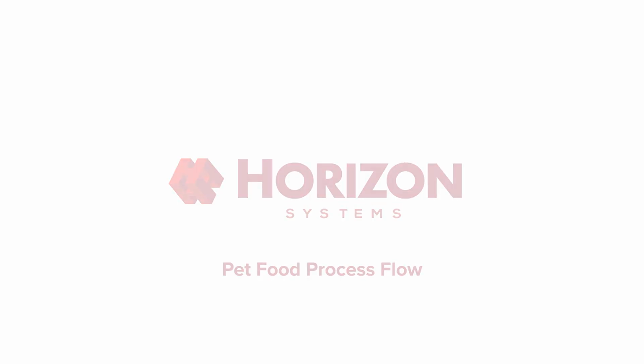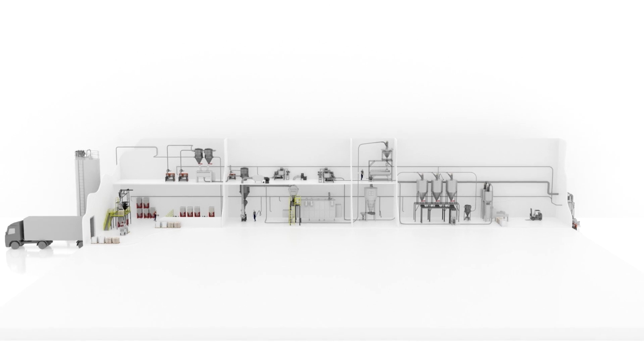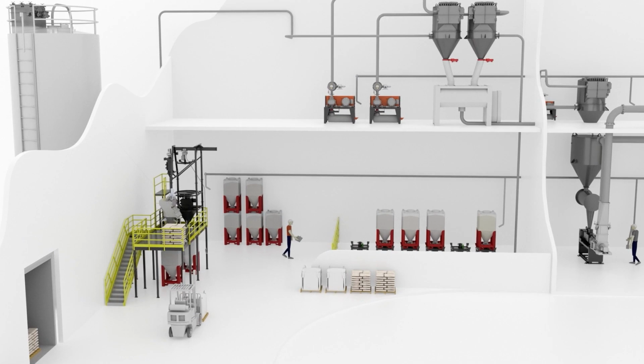At Horizon Systems, we specialize in process systems for pet food and treat manufacturers that manage your ingredients and keep your products safe. It begins with ingredient receiving and inventory control. Here, we're utilizing rigid intermediate bulk containers for storage and access to ingredients.